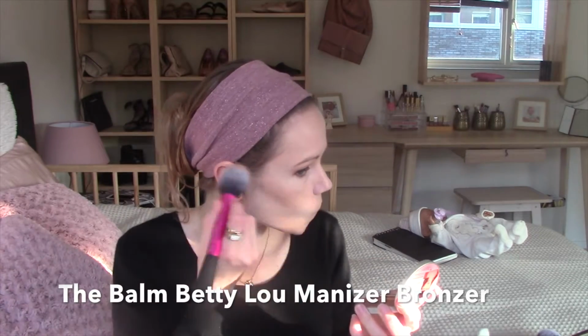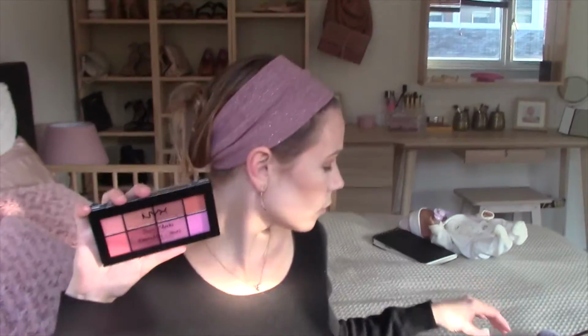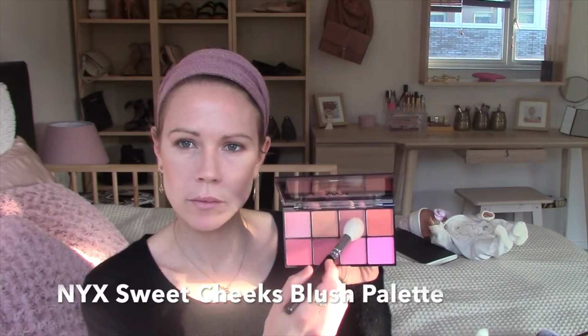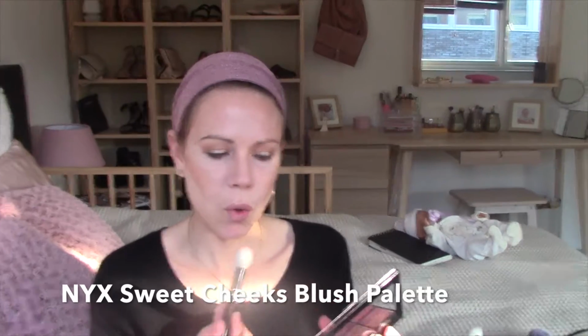Next it's time for bronzer and I'm taking my Betty Luminizer from theBalm and I'm using my Real Techniques blush brush to put this in the hollows of my cheeks and a little bit around my forehead and underneath my chin. For blush, I'm using this NYX Sweet Cheeks blush palette and I am using my Zoeva 105 highlighter brush.